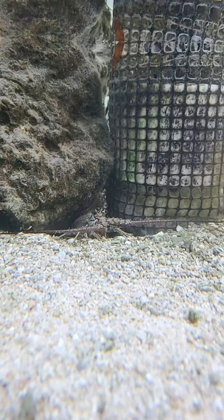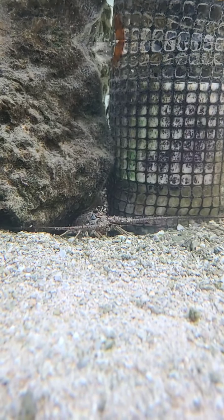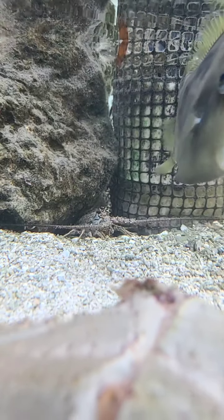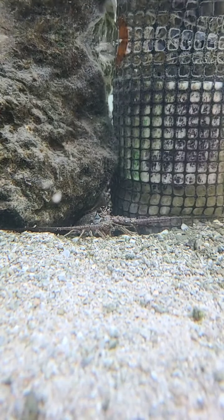Now that's a spiny lobster. They're found throughout the Caribbean. You might notice that he looks a little different from other types of lobster that you might have seen. Usually lobster have big old pinchers. There's a horseshoe crab I think about to, oh, and a fish. You can only get that kind of cuteness live, right? That was a filefish and a horseshoe crab that just moved through.